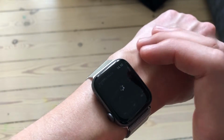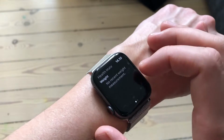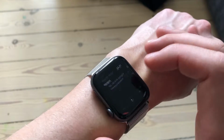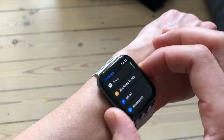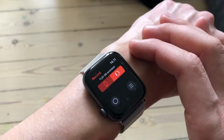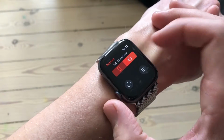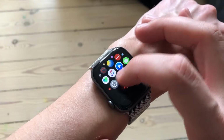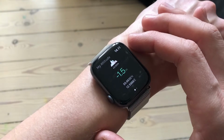I use the Withings scale. I don't really use this much, but I would be able to see my weight, etc., which is kind of cool. I have this app here that is really good to just do quick voice memos. I used to use it a lot for fueling my motorbike. Knowing how many liters of fuel I put in, I would just say it by voice here and then add it to the app later.